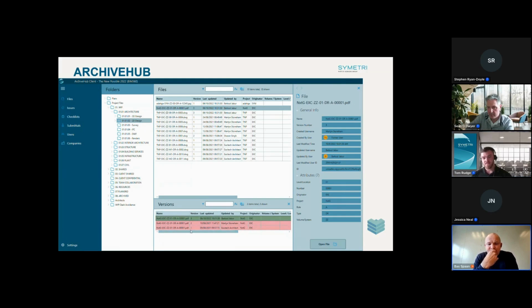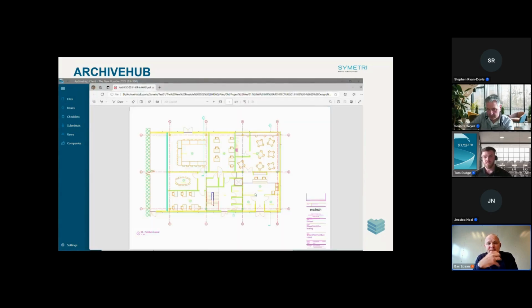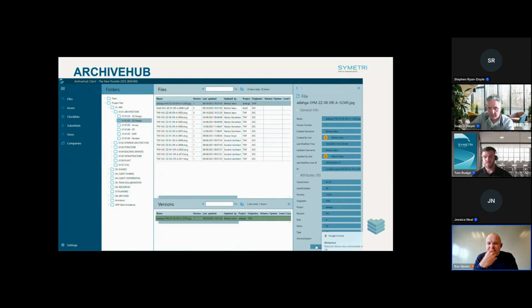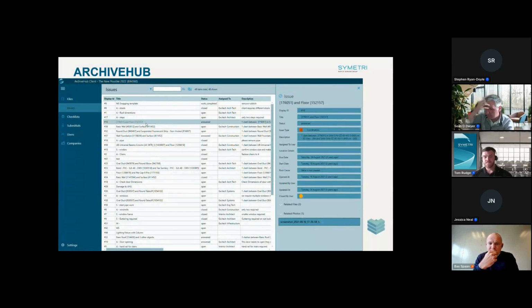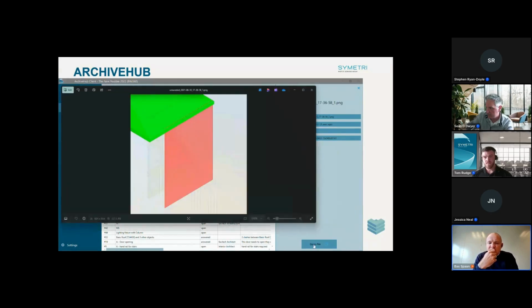I asked our management, in the future, what if the data on ACC is not accessible for a day? What would it cost us? And I won't give the numbers, but it was a big amount of money we would lose because of the risk that is there. Then you can make a simple calculation: if we can get over the impact of the risk by using a technology, then the return on this investment for the long term can be calculated. So that was the key thing in looking at this solution, and how it came to Archive Hub in Symetri.